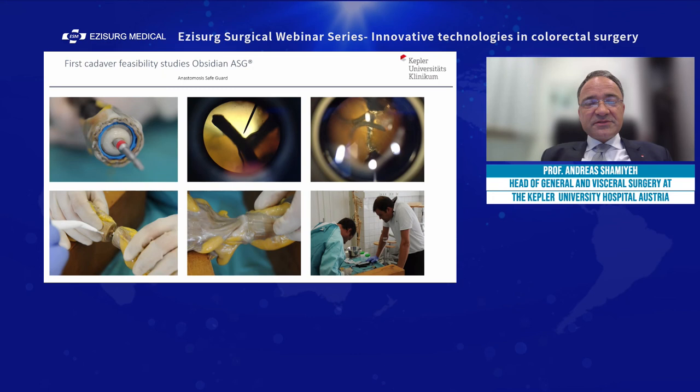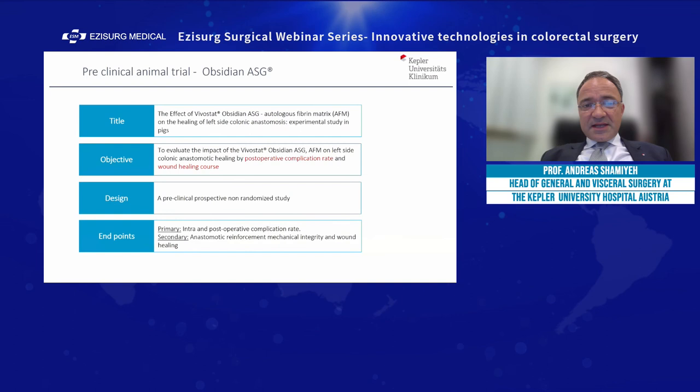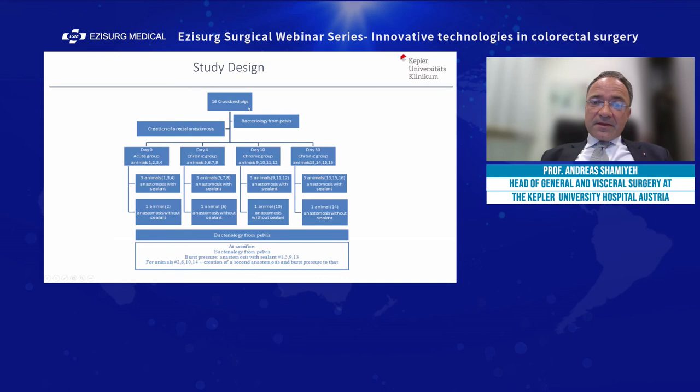So we have this platelet activated matrix called Obsidian ASG, for Anastomosis Safeguard, in each staple channel. In this study, we tried to show the effect histologically and also qualitatively on pigs. We operated together with our friends in Vienna on 16 pigs.